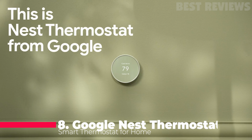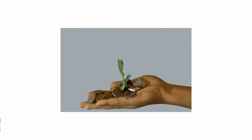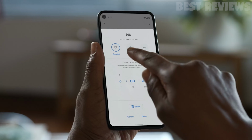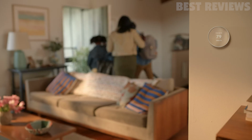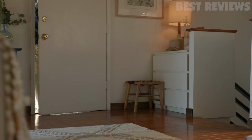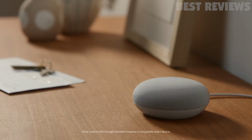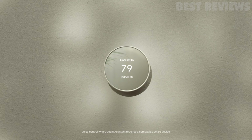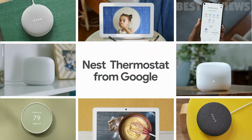This is Nest Thermostat from Google. It's a smart thermostat that saves you energy and money. Just plug in your schedule and it'll automatically adjust to when you're home and away, so your home isn't heating or cooling itself when you're not around. And when you're out, you can control the thermostat with the Google Home app. Or when you're home, just say, "Hey Google, lower the temperature." And that's how you can save energy and money with Nest Thermostat from Google.